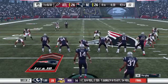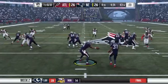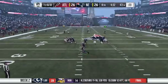Brandon, what were they thinking on defense there? They looked like they were playing for the pass. That was 3rd and short. Yeah, it was an easy pickup because they handed it to him. That was way too easy.